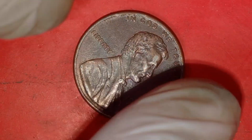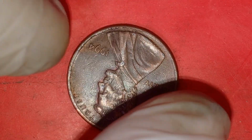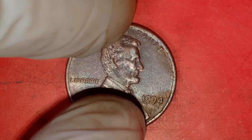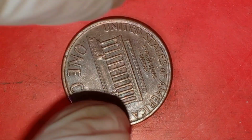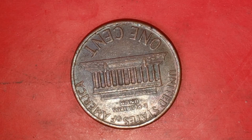2. Minting errors. Some pennies were struck with mistakes, and these error coins are extremely valuable to collectors. Common errors include double strikes, off-center strikes, and even misprints in the lettering. 3. Varieties. Occasionally, a mint will release a special version of a coin, often with a slight design change or unique feature that makes it stand out.